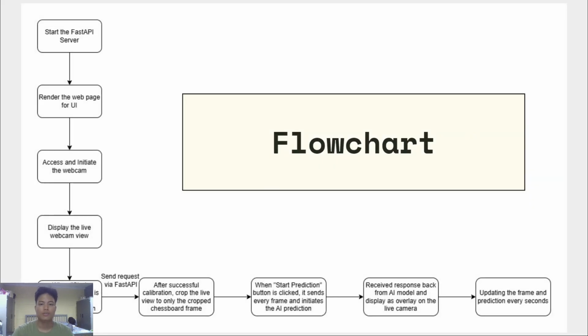The next thing is the user workflow of our system, highlighting how different components interact to process and display predictions in real time. Our project begins with starting the FastAPI server, which acts as the backend for communication. Once the server is running, we render the web page or HTML, providing the user-friendly interface. Next, we access and initialize the webcam, which allows us to capture a live view of the chessboard.